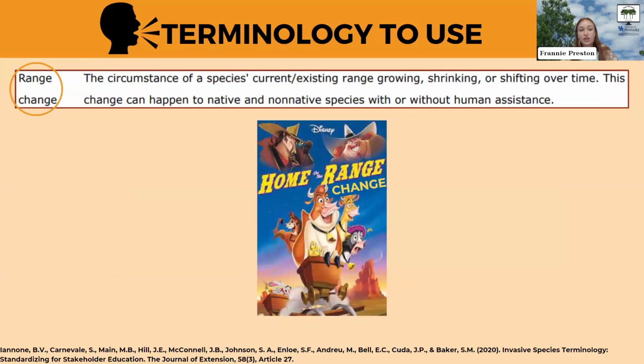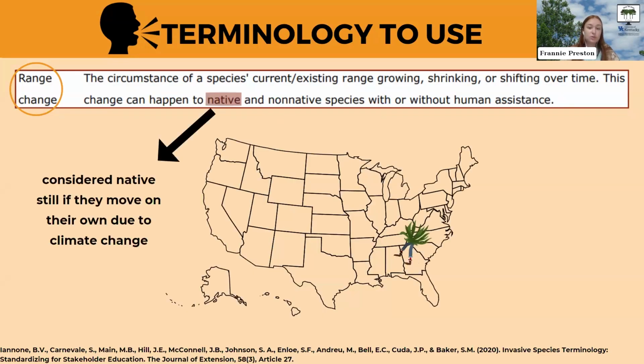And range change is a pretty interesting topic that's coming about a little bit more. It means the circumstance of a species' current or existing range growing, shrinking, or shifting over time. And this change can happen to native and non-native species with or without human assistance. So we'll go more specifically into this. All right, so range changes can happen again to native plants. And most people will consider a plant native even if they're moving on their own due to climate change.